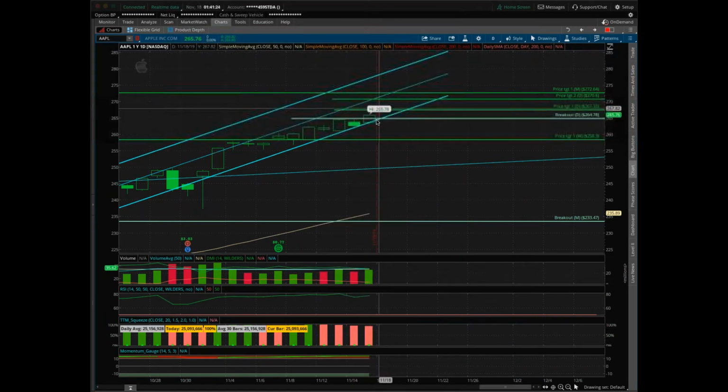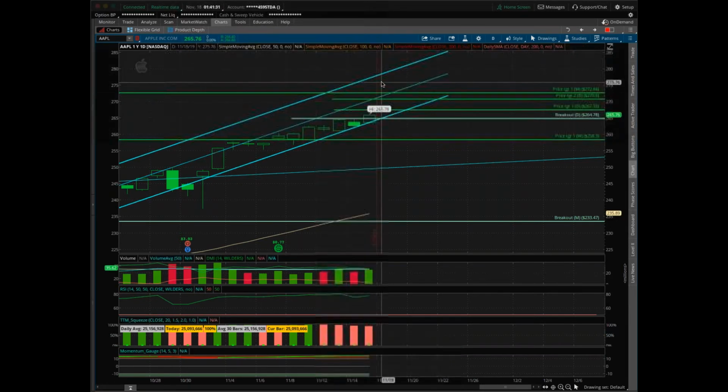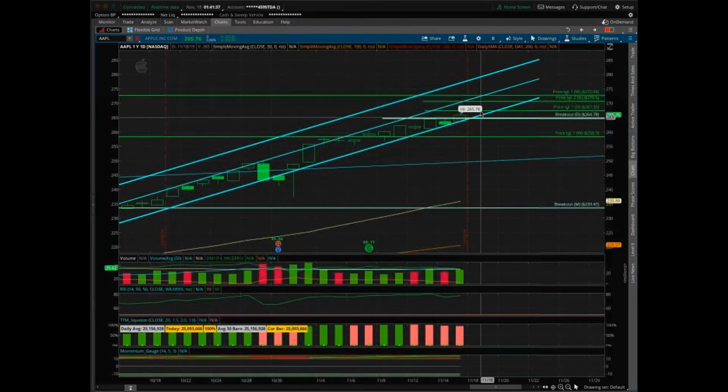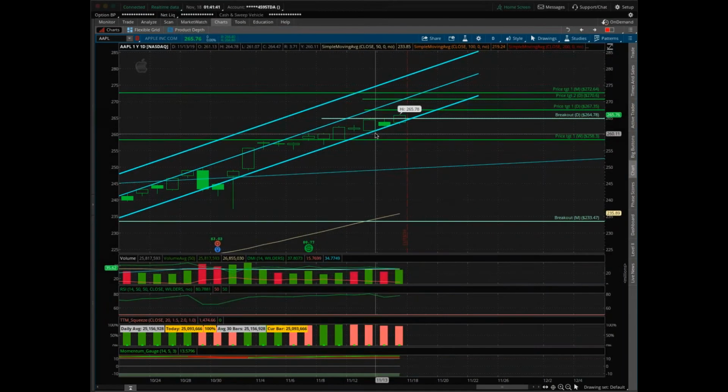But as of right now, our levels that we're watching are 270, 260, and possibly 275. But Apple looks good, and it looks like it wants to go higher. Unless it breaks this channel that it's in, it's uptrending, and it's going to keep going up. All right, so let's go to NVIDIA.